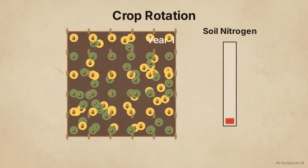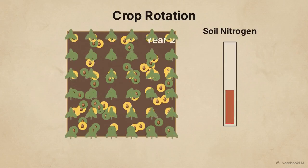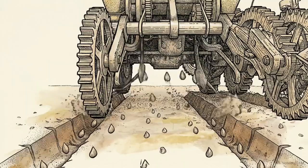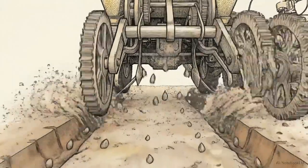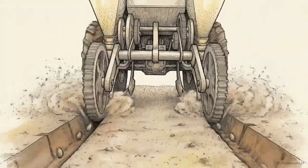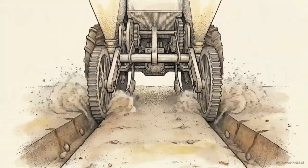Finally, there is crop rotation. Planting the exact same crop every year drains the soil. By sequentially planting different crops across different seasons, like following a nitrogen-draining grain with a nitrogen-restoring legume, farmers naturally replenish specific soil nutrients. By plotting out exactly where and when seeds go into the ground, intelligent cropping patterns mathematically offset a lack of capital for expensive chemical inputs.